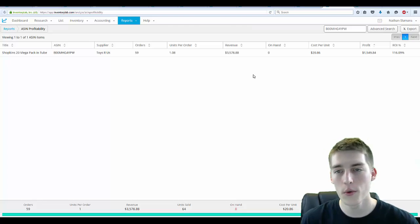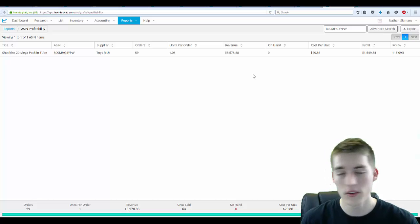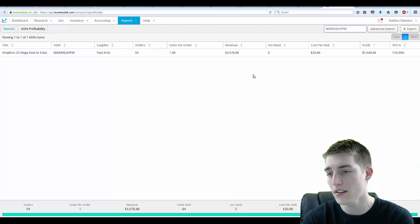Here's a look at another toy. Just going to give you another toy example, a Shopkins Mega Pack. Sold almost 60 of them for $3,500, profit of over $1,500. So this is Shopkins. It's a popular toy item. You got to be searching. This was on Toys R Us. Check out Toys R Us. Check out other toy websites. And these I sold not just around December. I was selling these all last year, and I think at the end of 2014 as well.